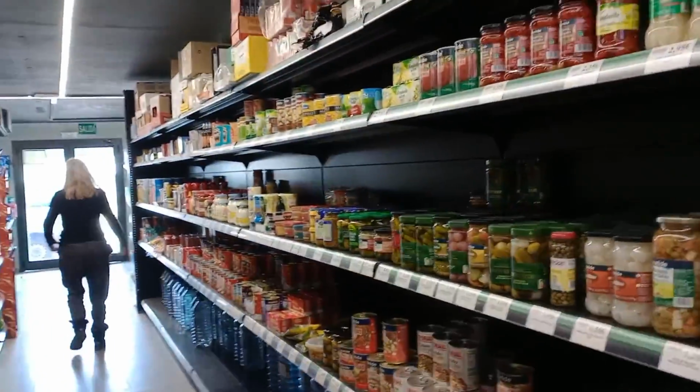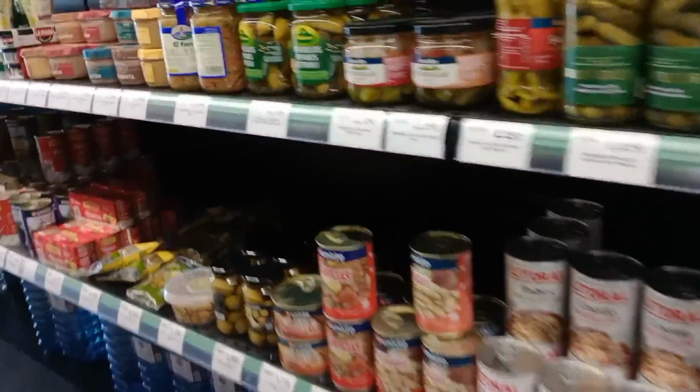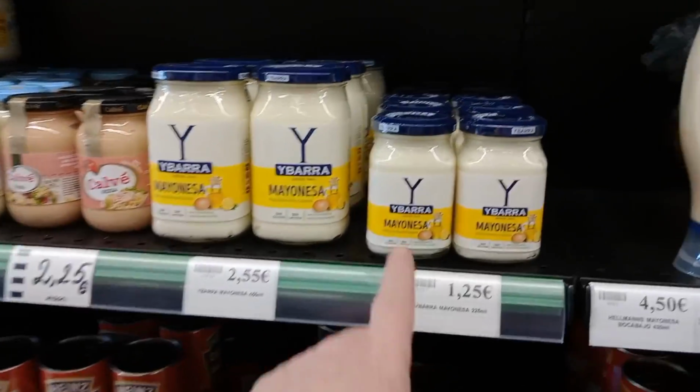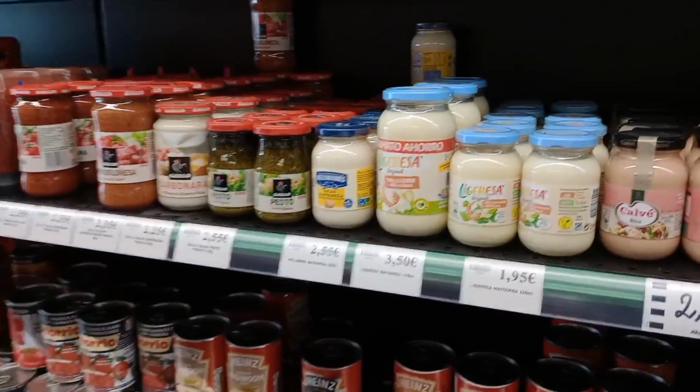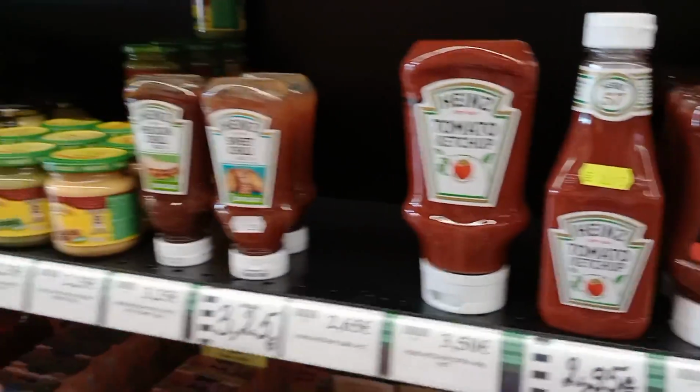So they've got a nice row of like tinned vegetables and stuff. These are quite good. You're going to be able to get pretty much anything you need. You've got your mayonnaise as well. So $1.25, they've got a sort of less branded product. That's good, isn't it? And this one's a good one. I've had this before, $1.95. You've got ketchups, $1.50. Or they've got the branded ones at $2.95.